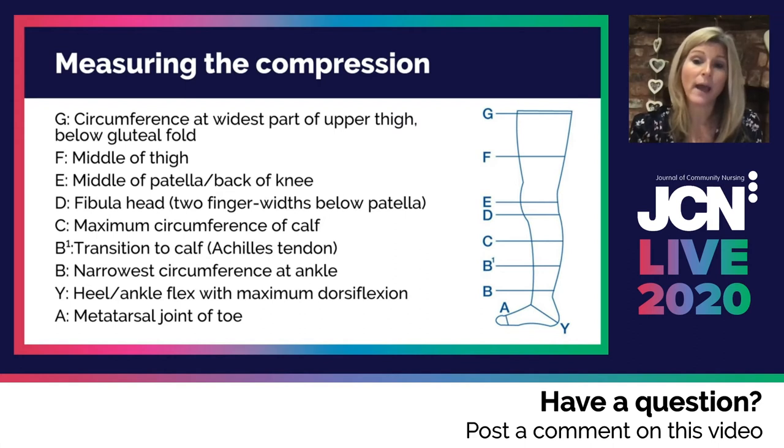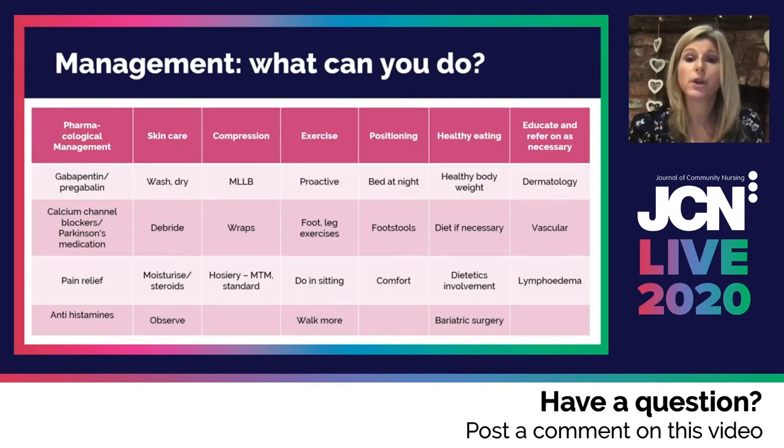If it's off the shelf, there tend to be less measurements to record, whereas if it's made to measure, there can be more significant measuring process. And I urge you to become more familiar with the guides from the companies to make sure that you get the garment right. So what can you do for chronic edema? The best practice statement takes you through those six S's, and then we need to be revising to make sure that we've done everything.